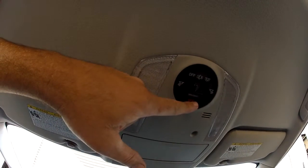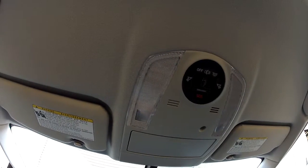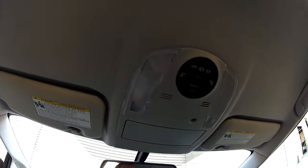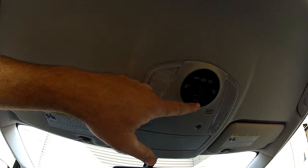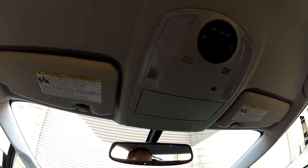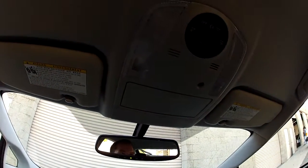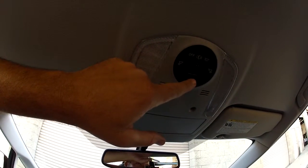Up on the overhead center console, we have the SOS button. That's kind of like General Motors OnStar system. You can push that and talk to a live operator. Of course, most of us have cell phones nowadays, but this uses the analog cellular network to make a phone connection when you're out in the middle of nowhere, where your regular cell phone might not have a connection. So that is available. That's a subscription.